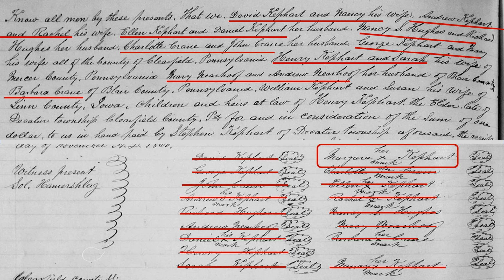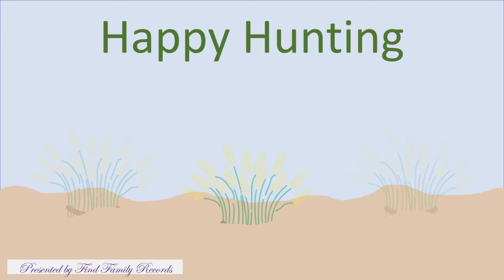Henry actually does have a daughter named Margaret, but she had died before this time and she had been married, so she should have been listed with her married name if she was still alive. I think what happened is that the person who did write the names for some reason got confused and wrote Margaret instead of Mary, George's wife, and no one caught the mistake. Other than this Margaret-Mary issue, this is a wonderful document that verifies Henry's children. Land records are a little more challenging to find and often hard to read, but they can be valuable documents. Happy hunting!